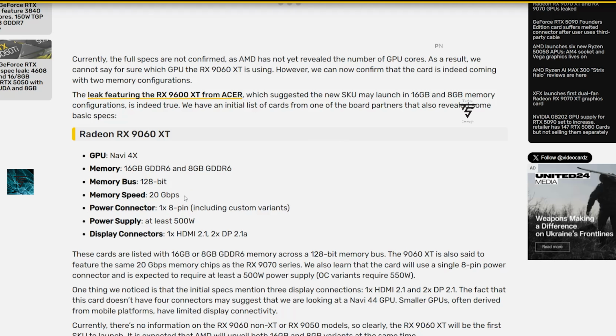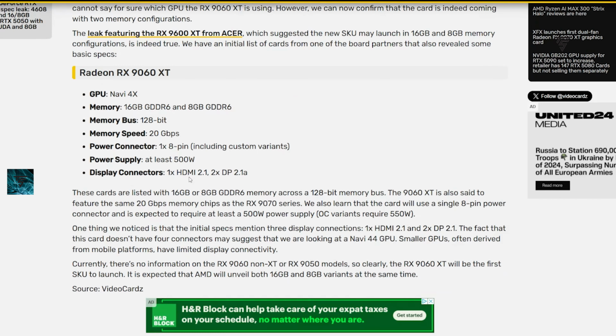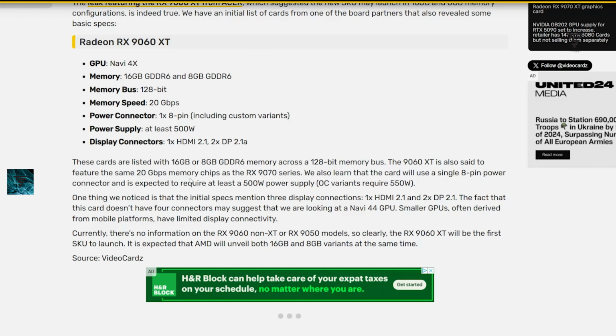But it is a 128-bit bus, 20 gigabits per second, and this is important. It comes with one 8-pin power connector, so the power supply is at least 500 watts, one HDMI 2.1 and two DisplayPort 2.1e. So it's pretty nice to see, but it just includes one 8-pin power header, which is interesting. Let's see how things turn out for this card. I will update you regarding it when it launches.